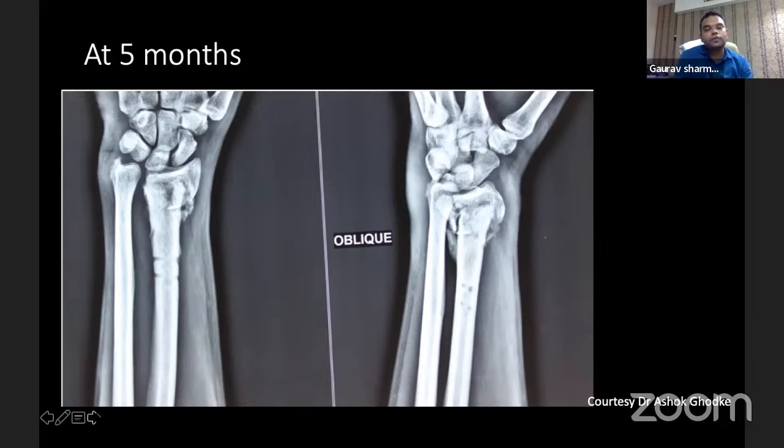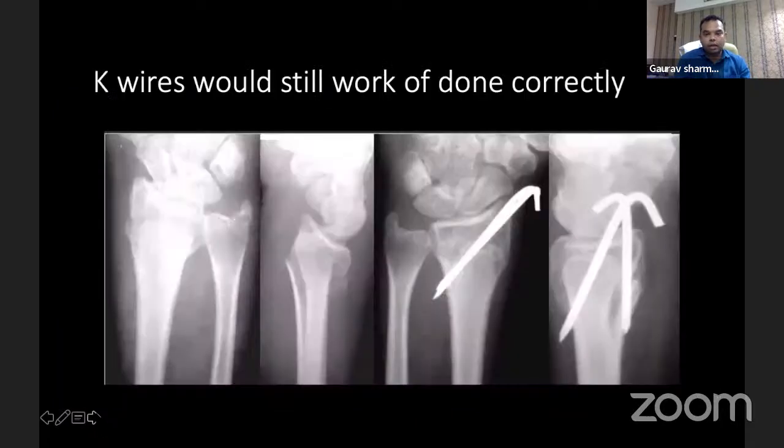The whole idea of showing this particular X-ray was to show you that an external fixator and K-wire, even a very well done external fixator and K-wire, can also fail. Now, K-wire still works if done correctly.